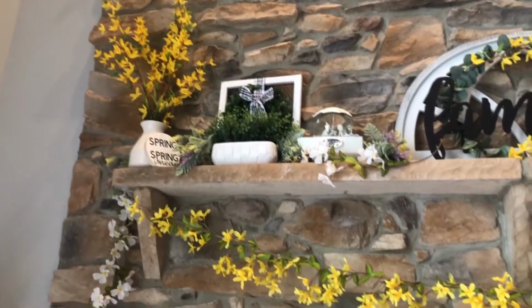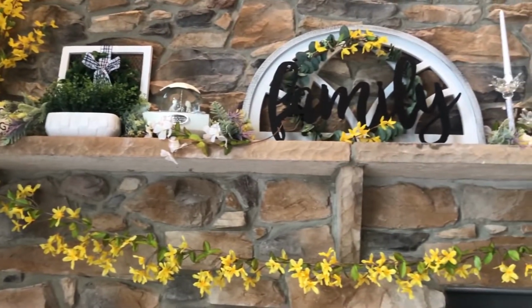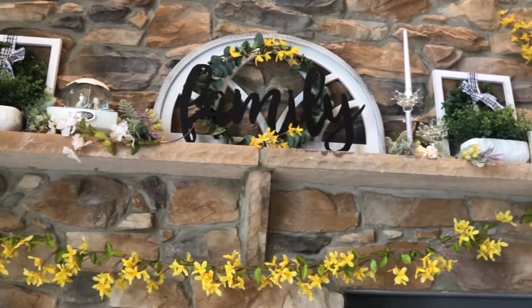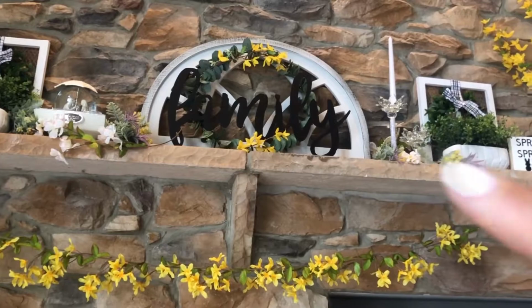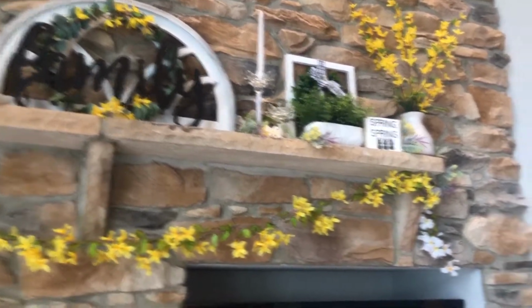So here's the update that I mentioned. If you've seen my last video, it was a decorate with me on how I did this mantel look from A to Z, and the updates that I made were those two windows. And of course, I noticed I was missing one of those candles. That's what I was pointing to. So this is how the look is, and my parents got me this beautiful tree.